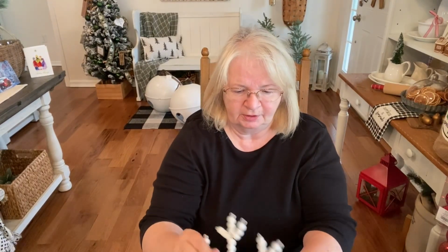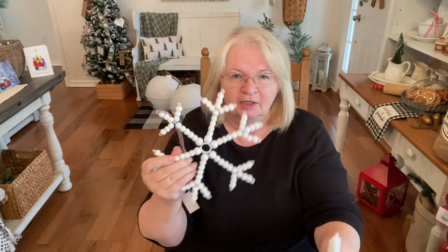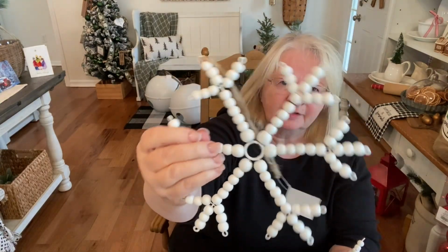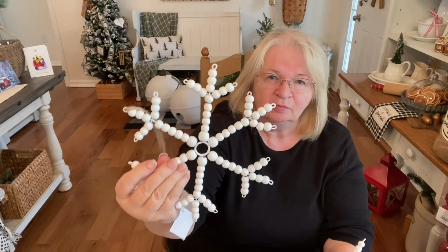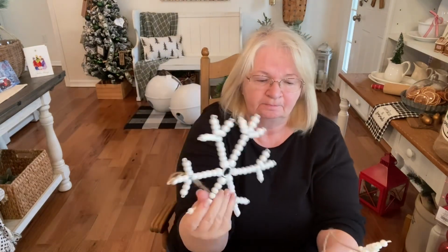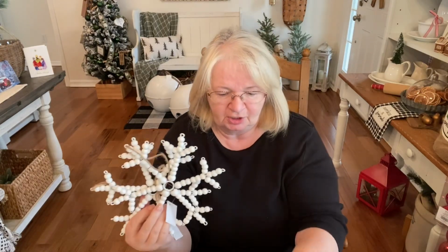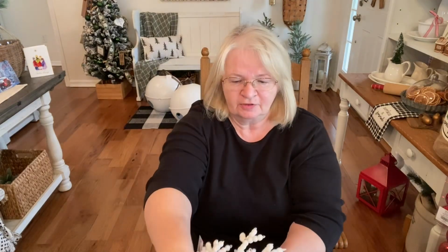I did see these. I didn't see these on my last trip. And these are some snowflakes at $6.99, 66% off. And they're little beaded ones on metal. They'll last for years. And there's so many different things I can do with those. Put them on the trees, put them in a dough bowl, hang them on my peg shelf, just a lot of different things. So I got 5 of those.